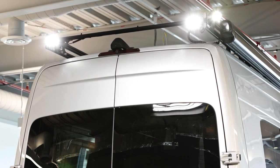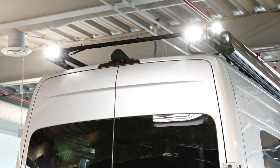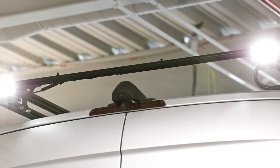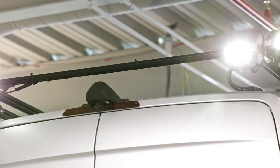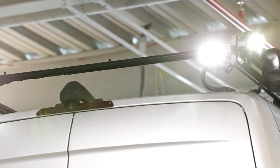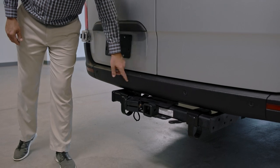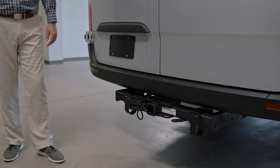Notice the floodlights. I mean, this is going to be outstanding. You get into the woods, you're ready to unload your gear, get camp set up. You're really going to be able to see things with these floodlights. And you'll notice the sensors in here. These are the parking sensors we talked about up front. We also have them on the rear bumper.